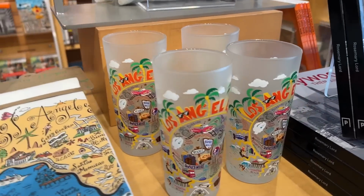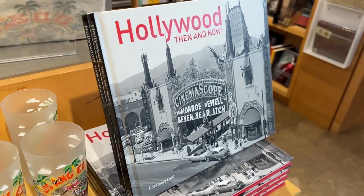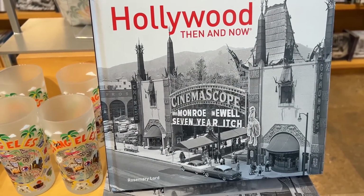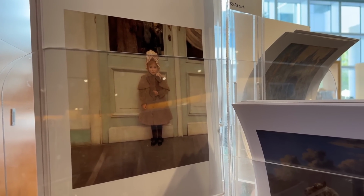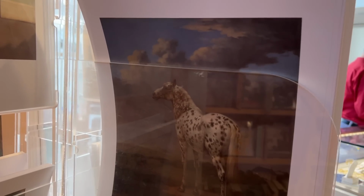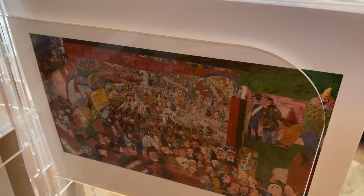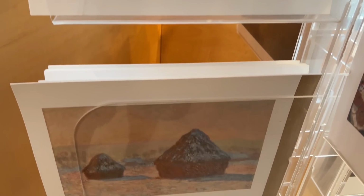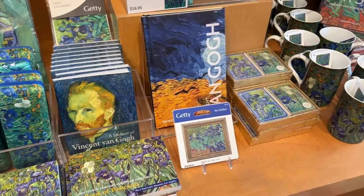It's cool how all the merch is just themed to art. Los Angeles. This must be a really cool book. Hollywood then and now. How much things have changed. They also do sell 11 by 14 art prints for $5.95 from a lot of pieces that we saw throughout the exhibit. You got Van Gogh merch.